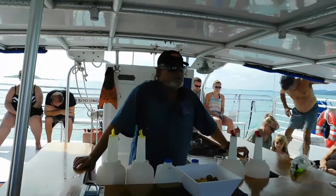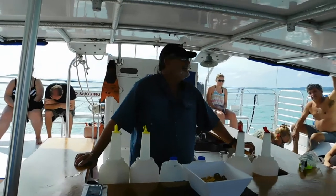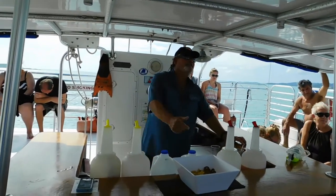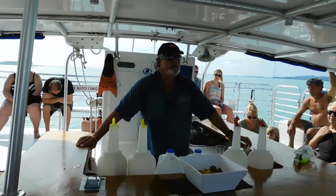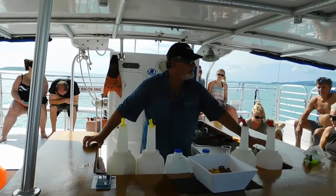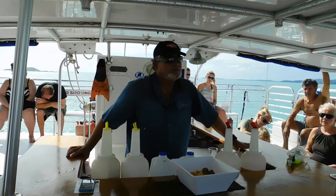Welcome to the island of Icacos. How'd you all like the trip over here? Smooth. How do you like the office? This here is what we call the office, and this is where we're going to practice our snorkeling in the shallow water off the beach line there. Then we have lunch on board, and then we take you to a live coral reef offshore after lunch for some extreme snorkeling.